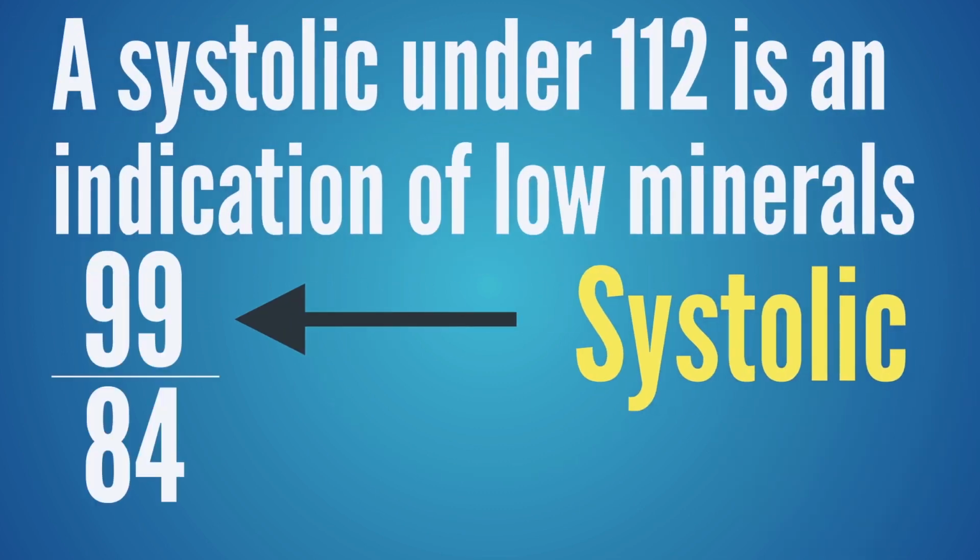And if that systolic number, the top number, is less than 112, that's a really strong sign that there's not enough minerals in the system for the body to function the way that it wants to function.